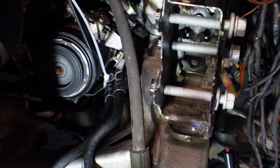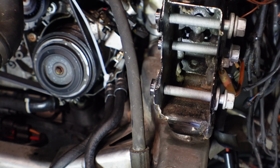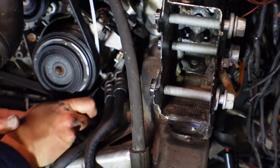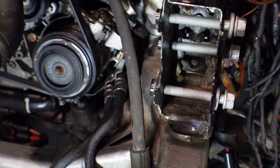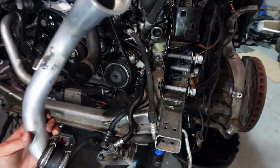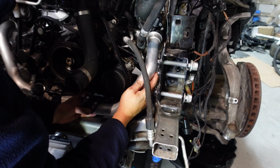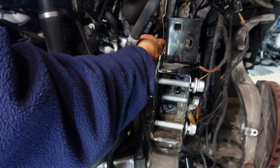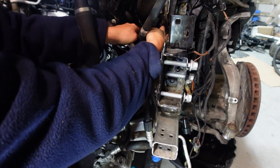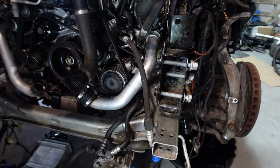Oh, and if you don't have a helping hand sometimes to hold anything in place, use a zip tie. Turn that up somewhat, and now let's cut this zip tie off. So these suckers are not going anywhere now. Alright, so let's get this pipe in now. Once again, thanks Mercedes engineers for making the access real easy.